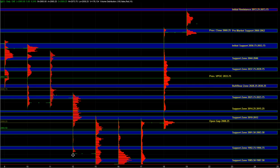pullback again, right? So continue trading on the long side, but it doesn't have to be one big trade, right? You can stack 2 or 3 good long trades on the day, and that can end up being a really, really good day. It doesn't have to be this one big home run, right? You can just take 2 or 3 good long setups, safe setups at good risk reward, good trade location, and just string those together instead of just holding that one trade all day long.